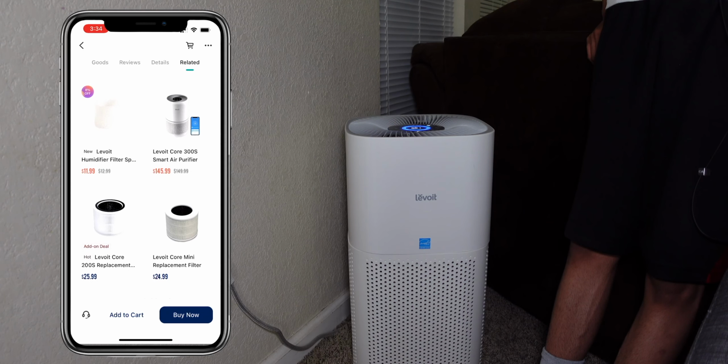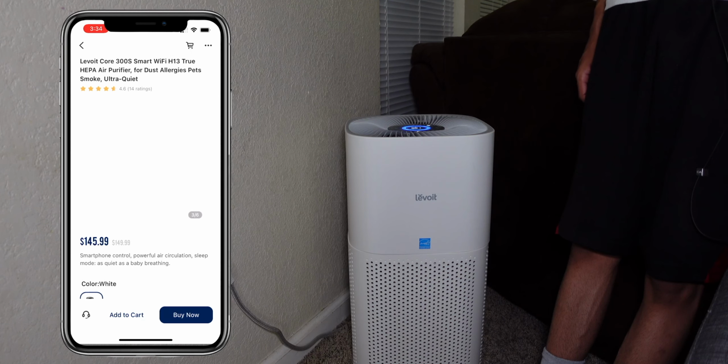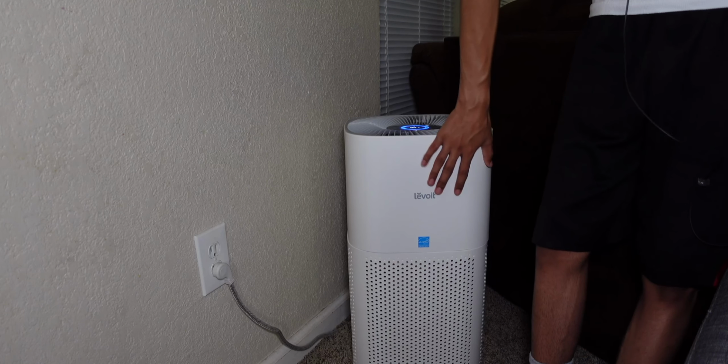And then they have more products here. They have the 300S, which I kind of want. I want the 200 or 300S. We'll probably check one of those out in the future, but for right now, an amazing device.